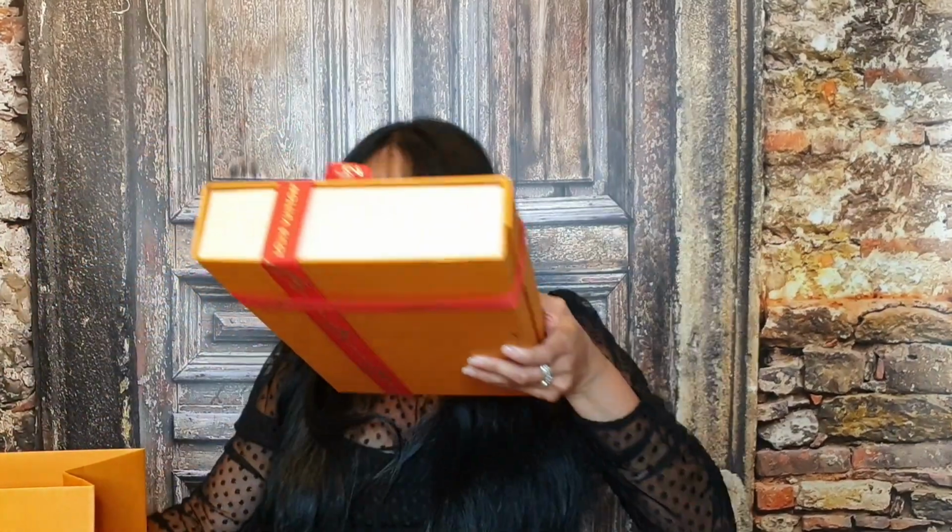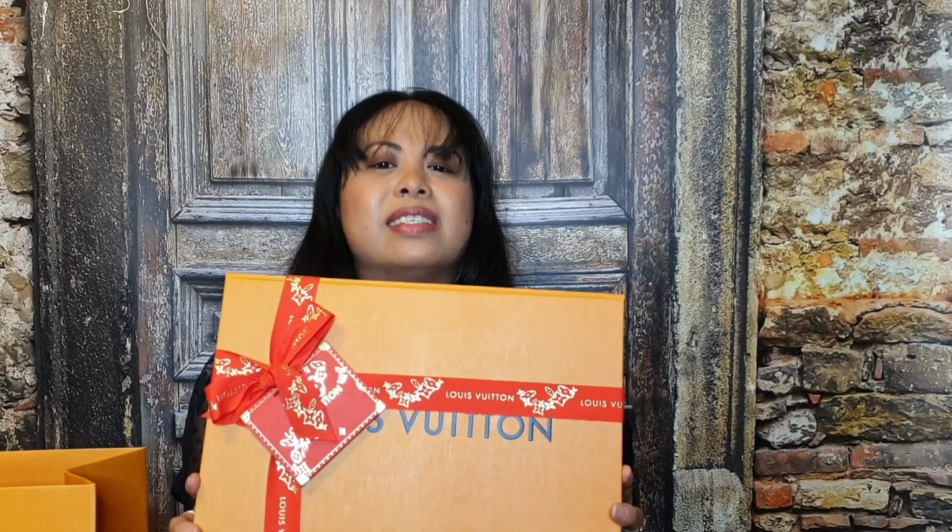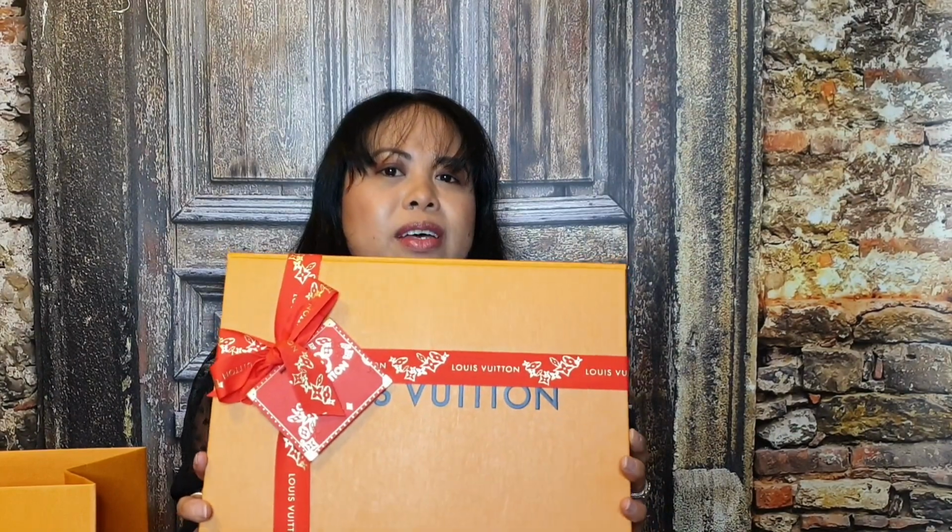Okay, so now let's do the big reveal. I'm gonna just put this away. Okay, so like I said, I've been wanting to have this bag for a long time. It's been on my wish list, but the one that was on my wish list a long time ago is the canvas, and this is leather. So yeah, I'm so happy because I finally ticked one of the bags that's on my wish list for this year. So let's reveal. Oh, packaging is so pretty.